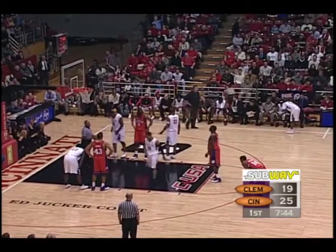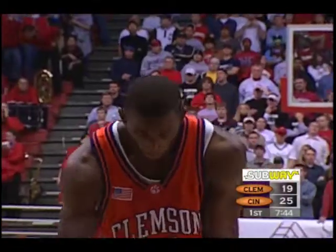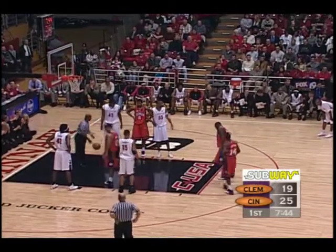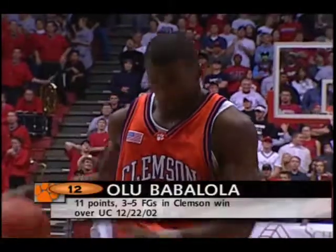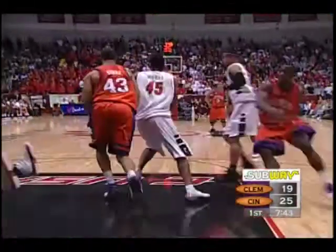Nice drive right there by Alu Babaloa. He caught the ball in the short corner, as they say, and he just laid it down on the ground. An explosive athlete, got himself to the basket, and Cincinnati fouled him. But he's brought his A game here this evening. Three threes, and now he's gotten to the free throw line. And how about the little move as he prepares to shoot the ball from the foul line? Dribbles it behind his back.